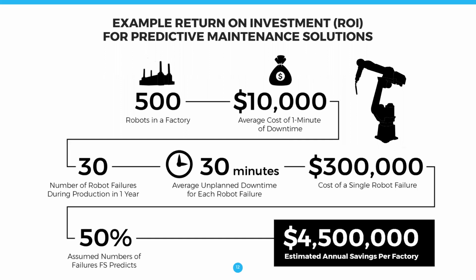And going back to what Mo mentioned earlier about the business case being really important, it's really key to have this business case in place before you go down your journey and select your particular use case for deploying this technology. This is an example business case and return on investment. This is for an automotive manufacturer that we worked with before, and their use case was they had all these robots doing material handling and welding for making these various automotive parts, and for them downtime was very expensive. 1 minute of downtime for them may be $10,000, and based on their past historical maintenance records before the project had started, they had 30 robot failures during production.